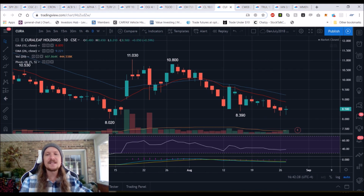Support is down to 816 and 802. If the bulls are going to see a meaningful reaction, they have to break 903. And even then, that's a bare minimum bullish reaction level that they want to break. The most important short-term level for me is 976. And a lot of us used that move, that candlestick, to bail out of positions a few weeks ago.